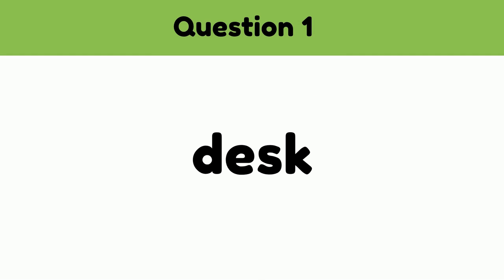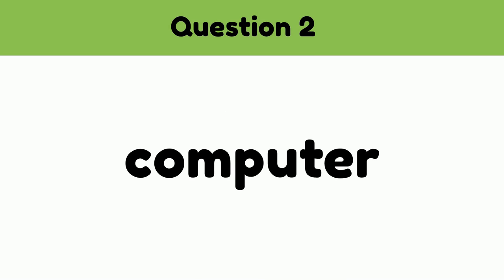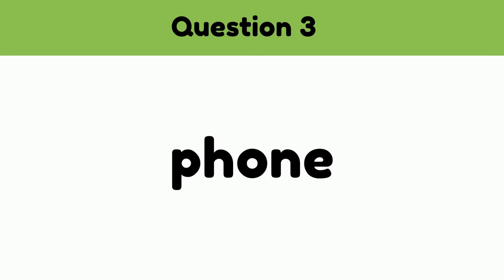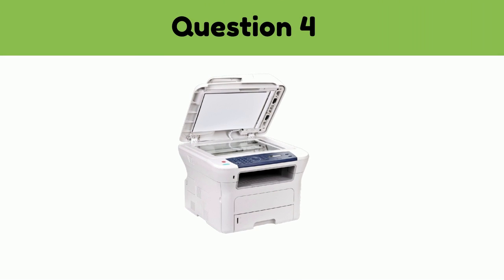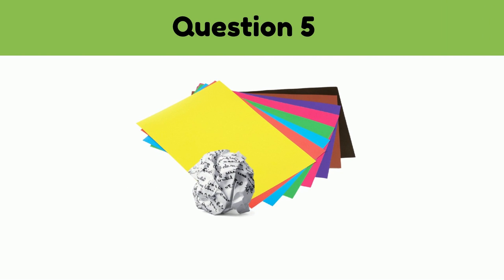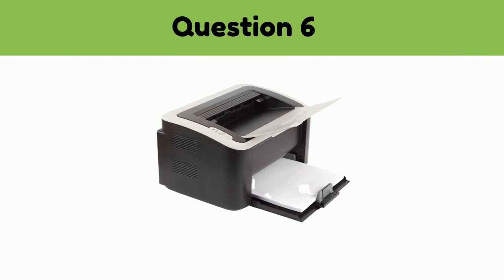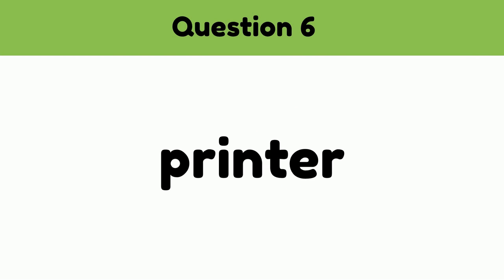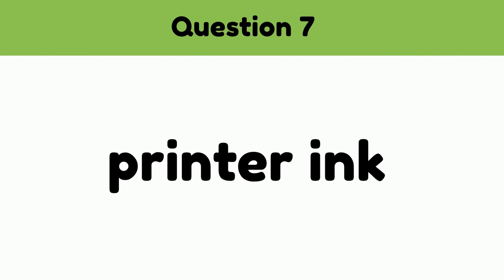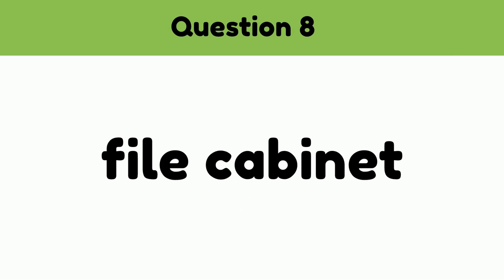Desk. Computer. Phone. Photocopier. Paper. Printer. Printer ink. File cabinet.